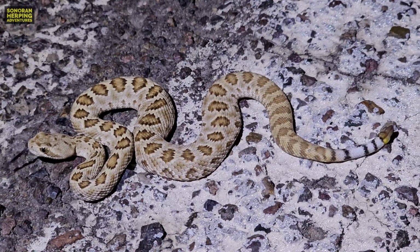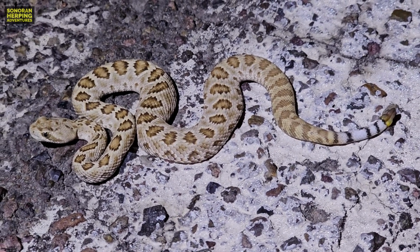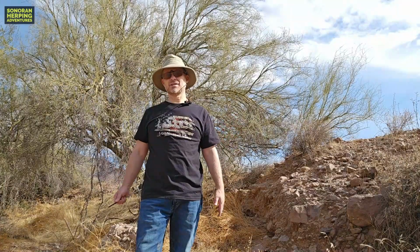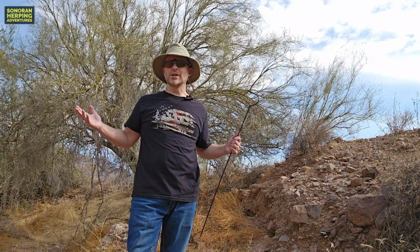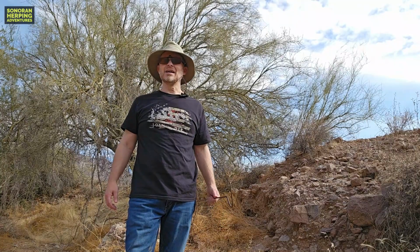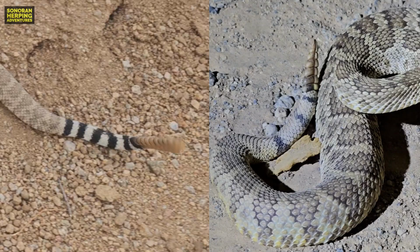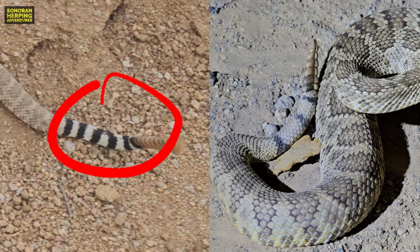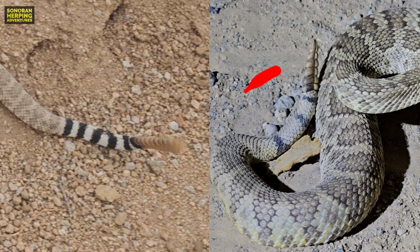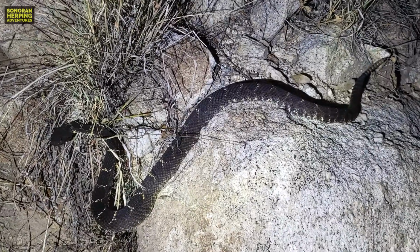Mojave rattlesnakes can be difficult to distinguish from the western diamondback, and they can occur in some of the same places. One of the ways that they can usually, but not always, be distinguished from the western diamondback rattlesnake is by the narrower black bands on its tail. Here's the tail of a western diamondback on the left, and here is the tail of a Mojave rattlesnake on the right. Next up, we're heading to higher elevations in search of the Arizona black rattlesnake.